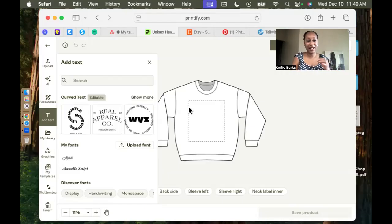But now what's selling, based on the data, once again, is words, empowerment words, statements. It's not as much the people on the front of your t-shirts, but the words. If you look at TikTok, or on Pinterest, you just search sweatshirts for women, you're going to see mostly just words, empowerment words.